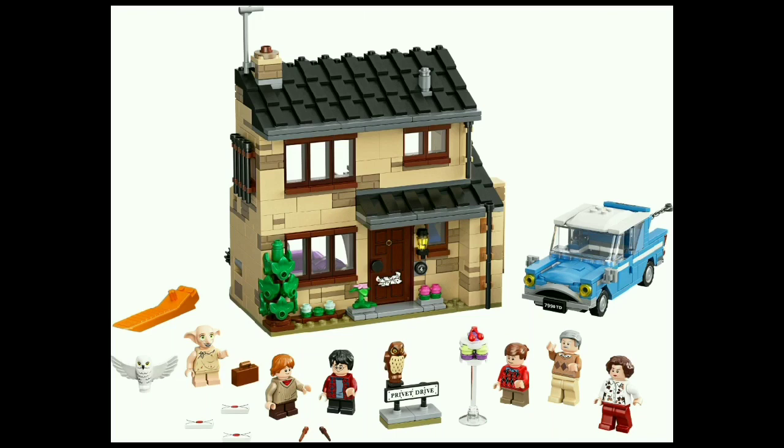Up at the top, you have the chimney, and then just on the front of the house, you'll notice that it is primarily light tan, but you do have some dark tan highlights, which is actually quite accurate to this style of house, which I think looks quite good overall.